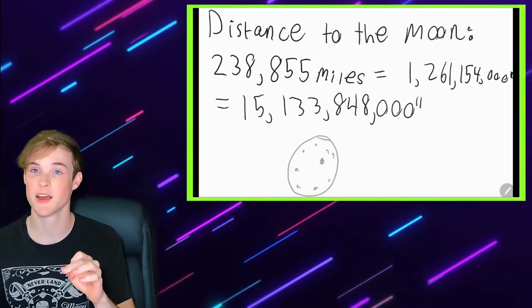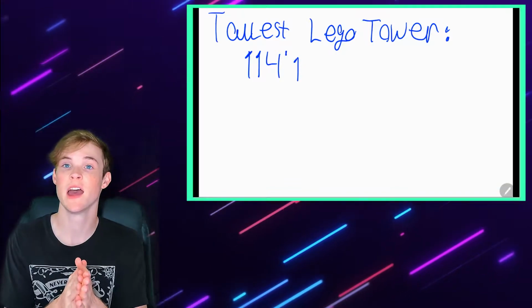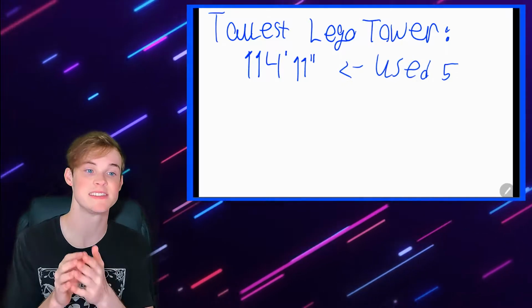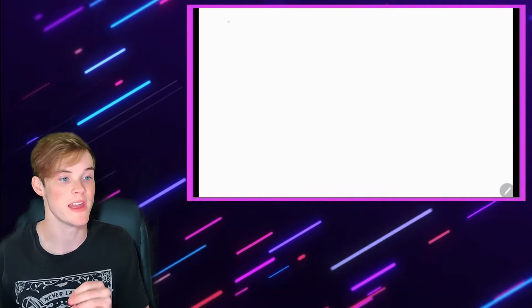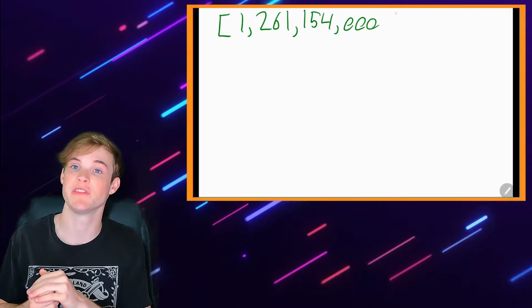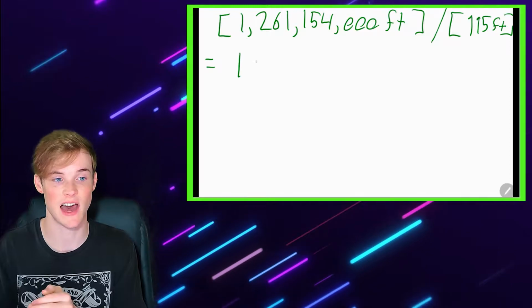Okay, so the tallest Lego tower, which is in the Guinness World Records book, was 114 feet 11 inches, and I'm gonna round up to 115 feet. And this tower used 550,000 bricks. Okay, so if the distance to the moon is 1.2 billion feet, we're gonna divide that by 115 feet, and that gives us 10,966,557. So since our units canceled out, that is the amount of times that the tower to the moon is larger than our Guinness World Records tower on Earth.